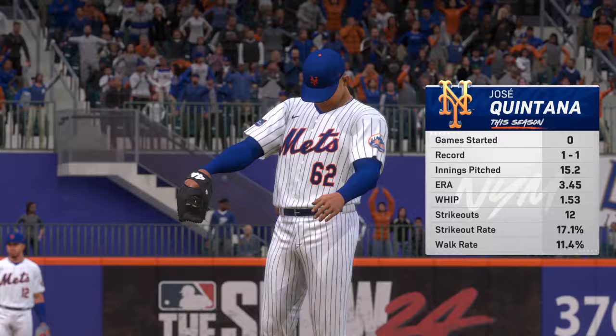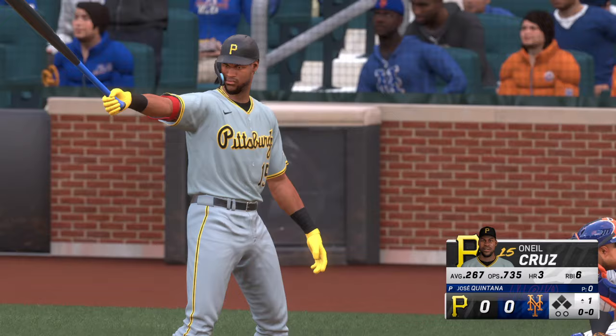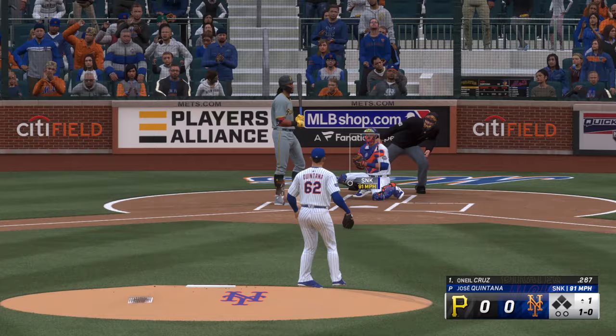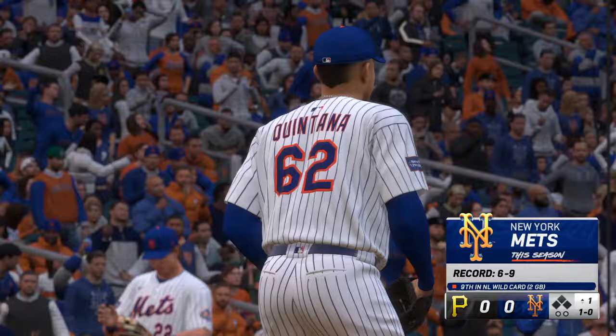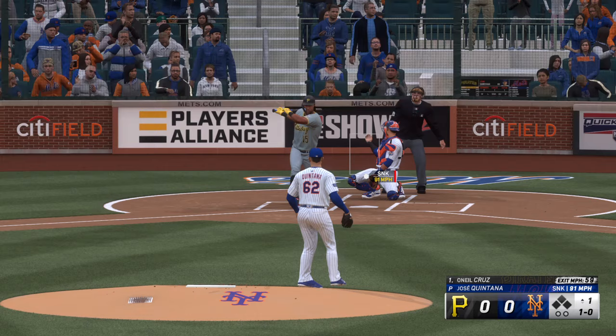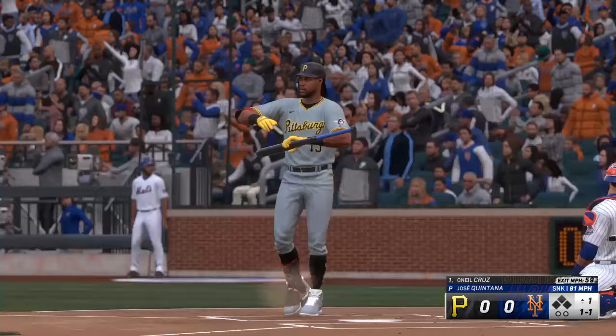Ready to go now. Here's Oneil Cruz. The shortstop takes the ball. Count's 1-0. And now the lefty. Swing and a tapper that rolls foul.